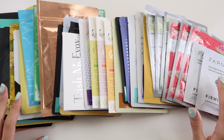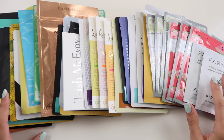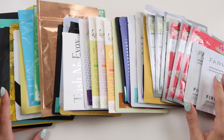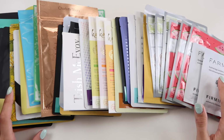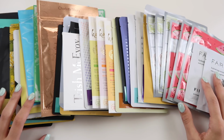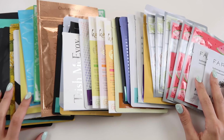And then we have sheet masks. Now, I just counted these and I have 41 of them, which is a lot of sheet masks. I only use a sheet mask about once a week, so I'm realizing it would take me almost a year to go through all of these. And I do get more in subscription boxes every once in a while, or occasionally in PR, so that's why I have quite the collection of them.